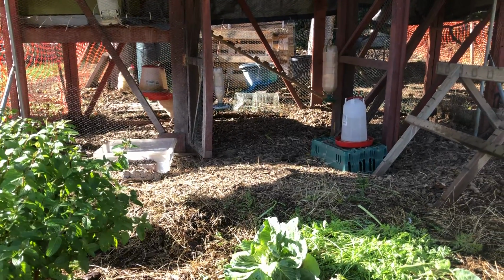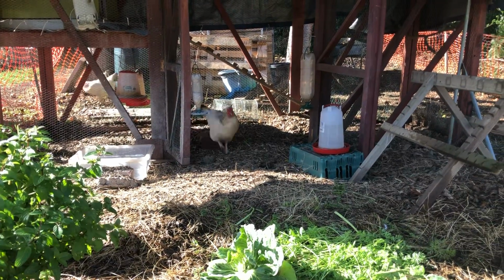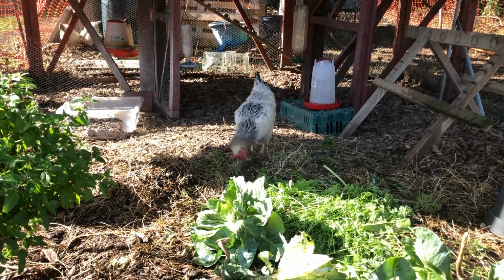It's funny that you see that a lot, you know. One of them will find a slug or a big meaty snail or something, and the others will chase it around the yard, wanting to take it.